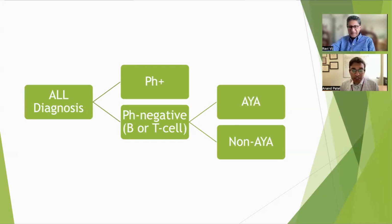The first branch point is if the disease has an abnormality in the chromosomes called the Philadelphia chromosome. So we refer to that as Ph positive ALL, or Philadelphia chromosome positive ALL. This subtype of ALL really has its own specific management and treatments that are available. So I like to think of it as its own disease within a disease. It really should be thought of separately from those that don't have this Philadelphia chromosome, which we refer to as Ph negative ALL.